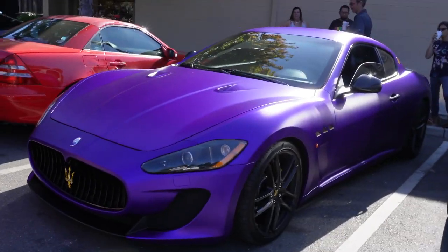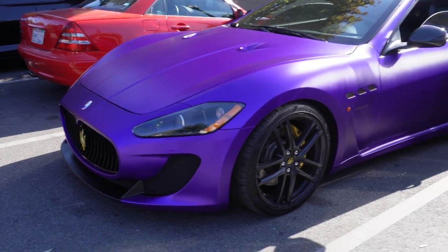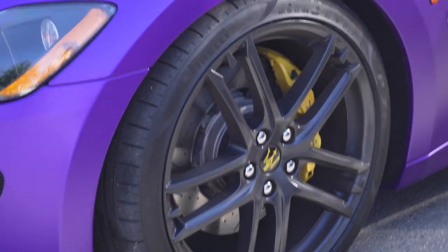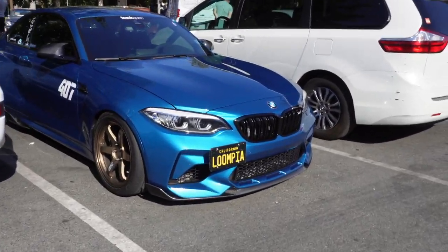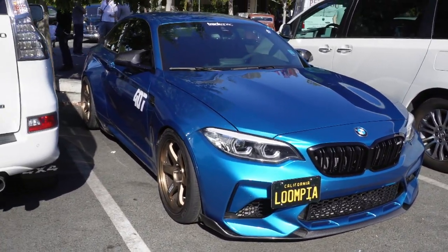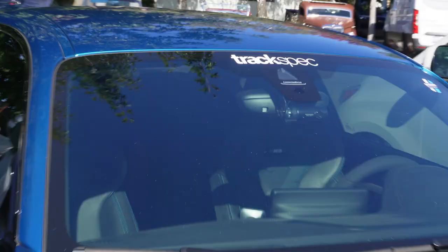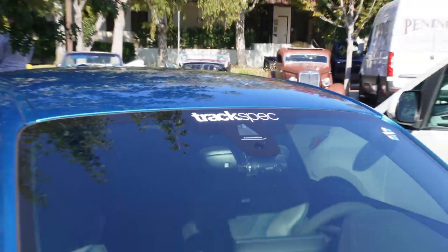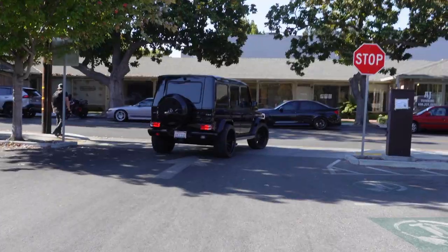So we have this Maserati that we saw pull in with the nice purple wrap on it. Love the look. Little yellow accents throughout. You can see them in there as well, and on the Trident. The Lumpia M2, we've seen this one actually for a long time. And I've seen it in super random places as well, including Santana Row. And yes, track spec. We got a track spec sticker. The G-Wagon, it's not the only G-Wagon here today. We'll check out the other ones soon.